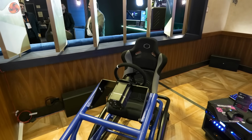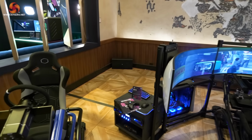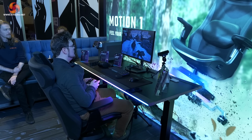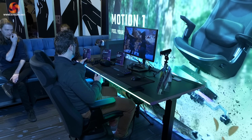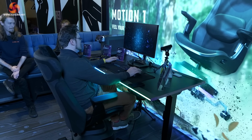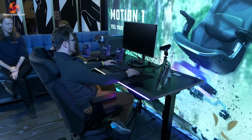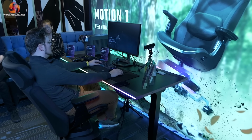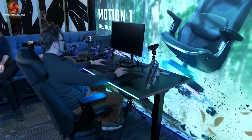There's another experience just around the corner, Luke. Let's go and take a look. Where we see Davinci playing a game on a seat that moves around and also buzzes his parts. This is the Motion 1. The price for this is going to be a little over 2,000, it's about 2,300 they say. I think that still needs to be finalised. So expensive, but not absolutely eye-wateringly expensive.